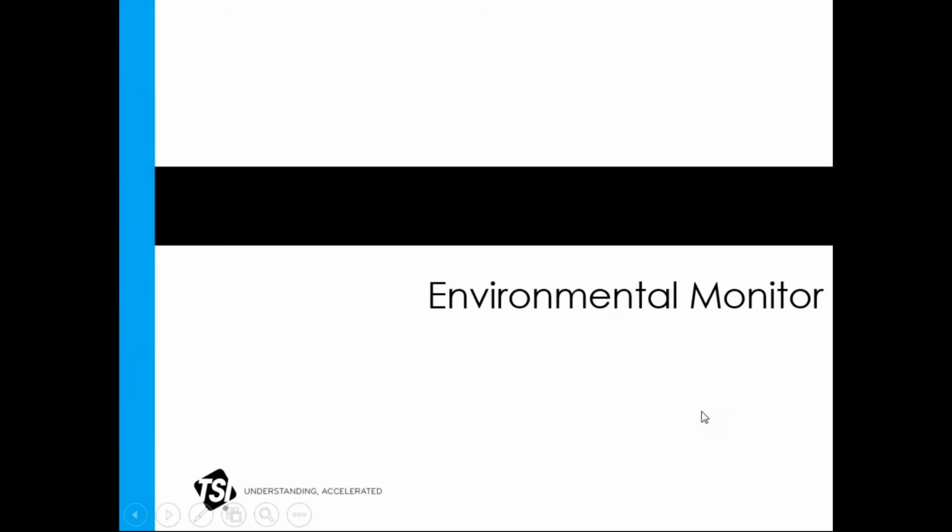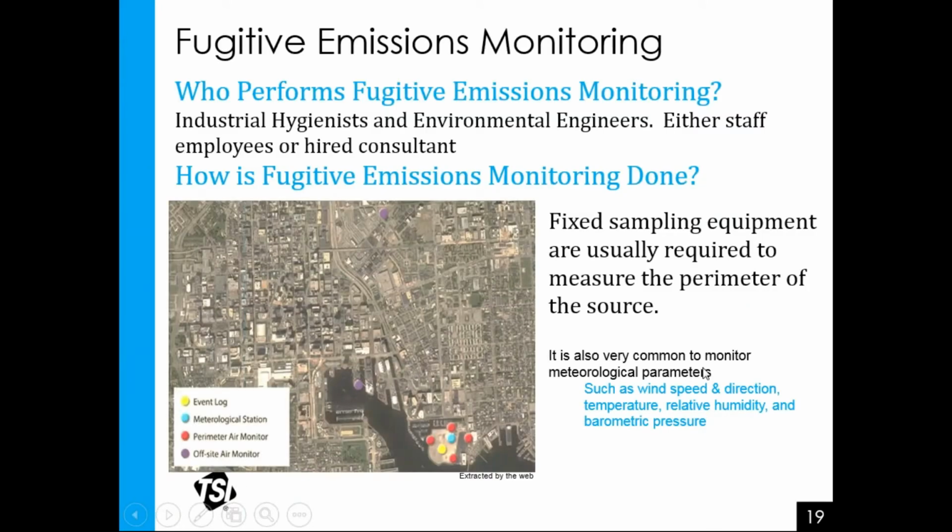So let's talk about these environmental outdoor fixed monitoring stations. How is it done? Fixed sampling equipment is located around four points. We have an event log around this place, which is shown in yellow color, and we have fixed perimeter air monitoring around it, four points around it. These are usually required to measure the perimeter of the event log, which is the source here. The placement of these monitors provides upwind and downwind coverage.